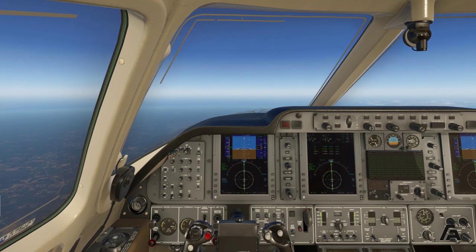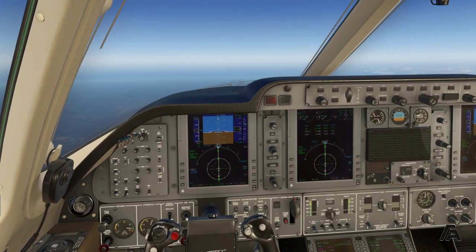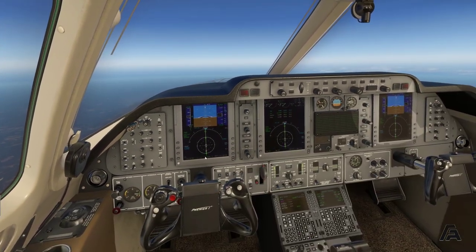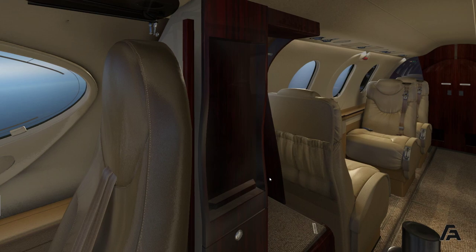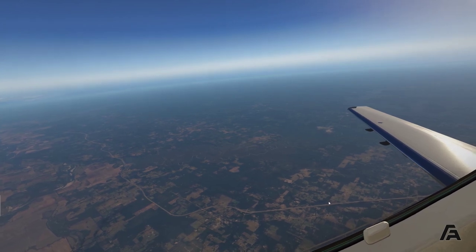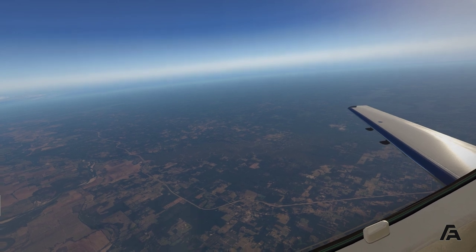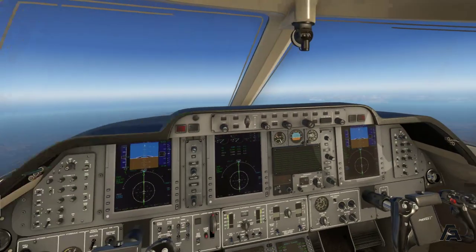Sierra Mike, Center, good day, continue climb flight level 260. Flight level 260, Sierra Mike. Echo requesting. Echo, go ahead. Yes, ma'am, requesting climb flight level 410. Echo, climb flight level 410.